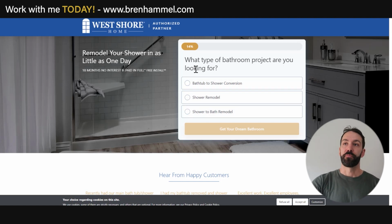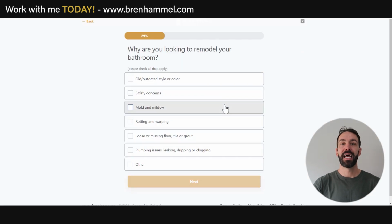But getting onto the form: what type of bathroom project are you looking for? This is a very non-invasive way to get the prospect to start the lead capture mechanism you have in place, aka this multi-step form. We have three options here: bathtub to shower conversion, shower remodel, shower to bath remodel. Something really cool here: if I click the top one, for no real reason, it jumps to what feels like a new page.